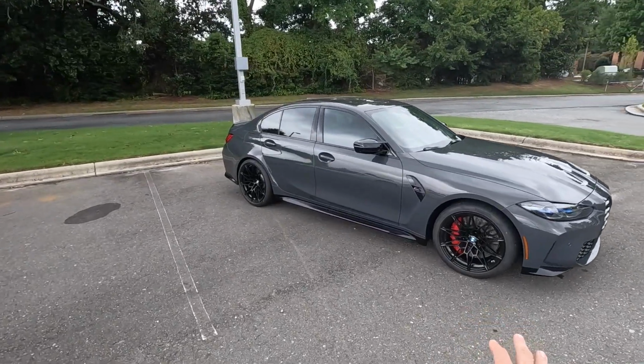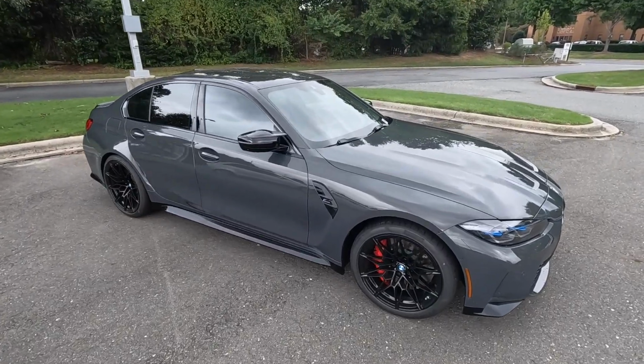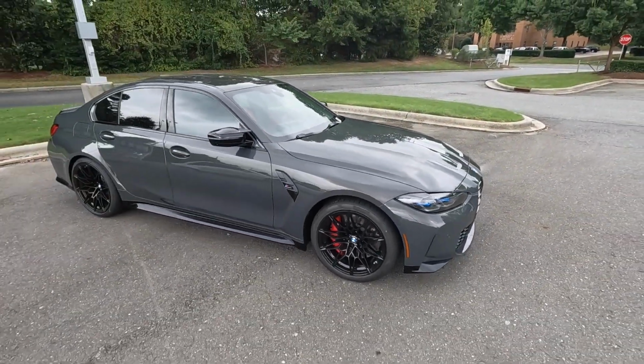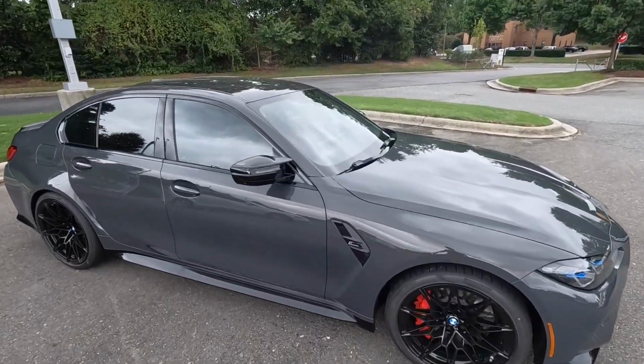Now for the side, staggered setup for the wheels, 19 up front, 20 in the rear. This has the adaptive M Sport suspension as well as the M Sport brakes. We have a really nice gloss black finish to that multi-spoke pattern. More gloss black in the lower side skirt. It's on the trim piece just behind that tire.